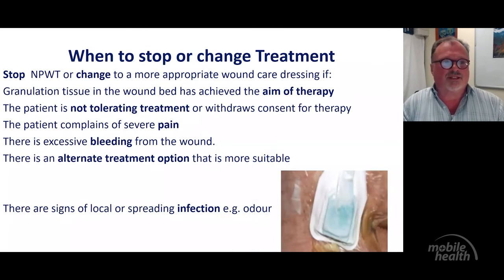When do we stop or change the treatment? As mentioned earlier, if the granulation tissue in the wound bed has achieved the aim of the therapy, so if it comes to the surface, then we stop it. Or even before that, if we can use a different type of treatment. Or if the patient's not tolerating the treatment, or of course withdraws consent for therapy. And that can happen. Very rarely, the patient complains of severe pain and we have to change it for that reason. If there's excessive bleeding, then we have to stop the negative pressure. And if there are signs of local or spreading infection, for example, odor.